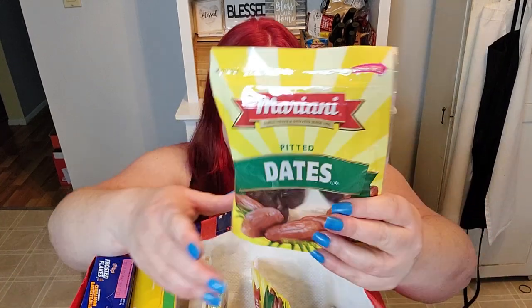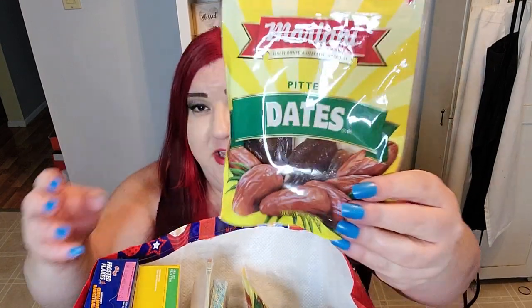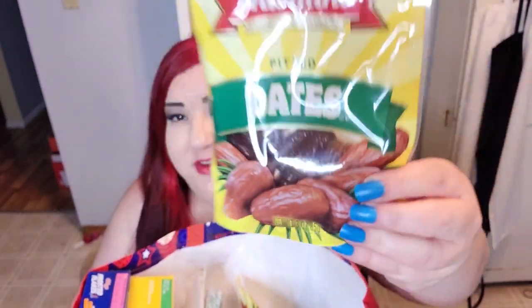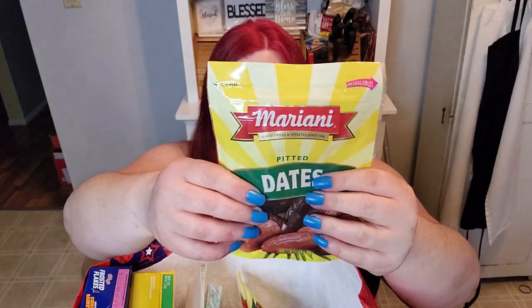Sounds so delicious. I thought this was a really good find because dates can be pretty expensive. These are by the brand Mariani, and I think it's a 3-ounce package. You can probably see it better than I can right now. So yeah, it's a 3-ounce package, and these are whole dates. So I picked up 2 of those. I like dates.